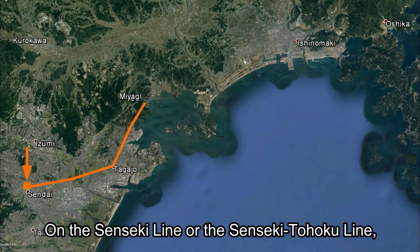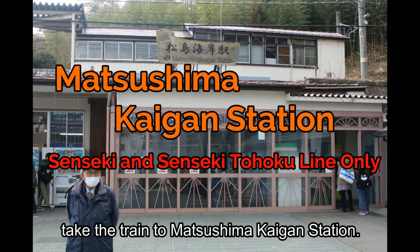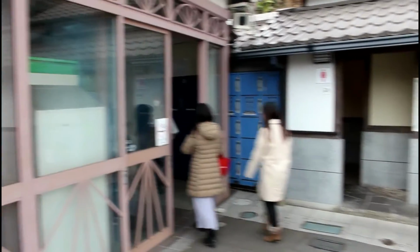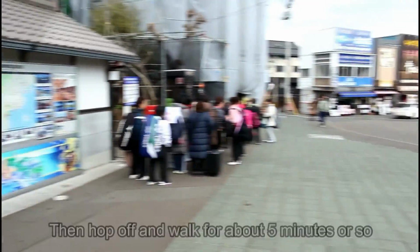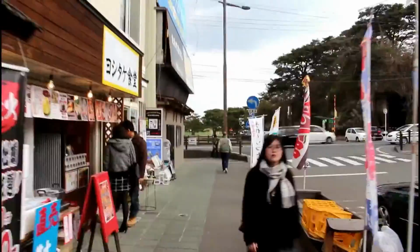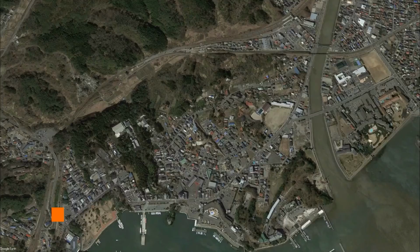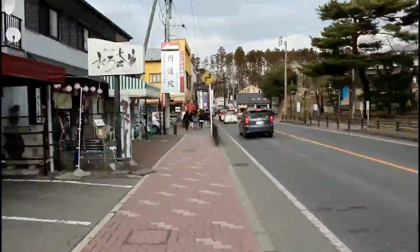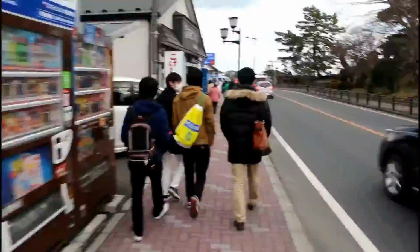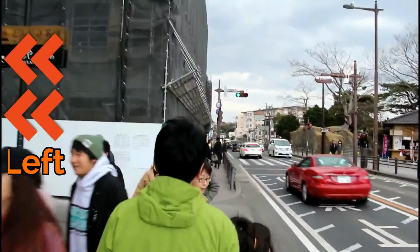On the Senseki line, or the Senseki Tohoku line, take the train to Matsushima Kaigan Station. Then hop off and walk for about 5 minutes or so, all the way to Uchi.